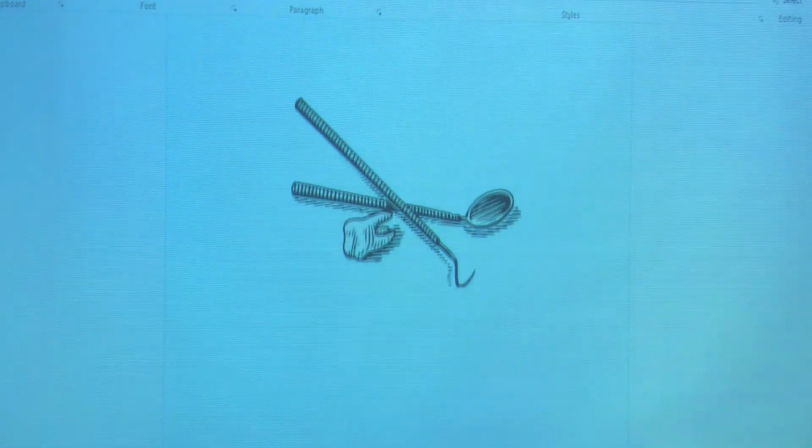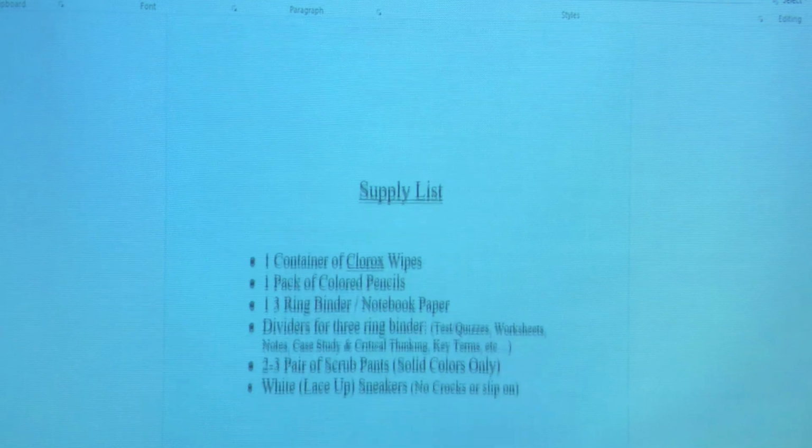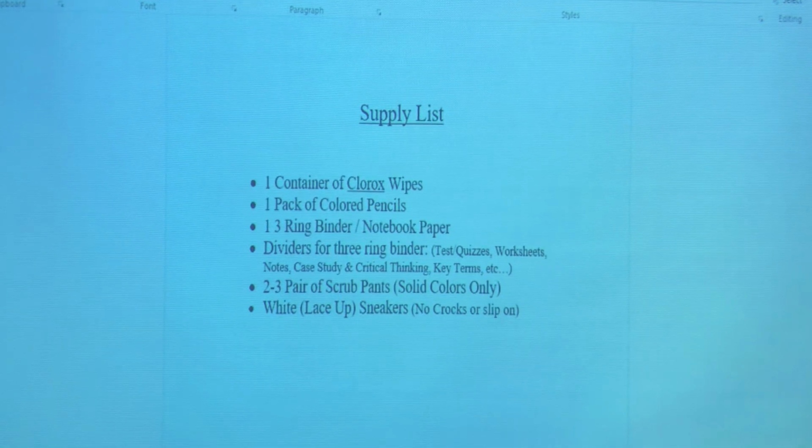The first thing we're going to go over is our supply list. You will need 1 container of Clorox wipes once we return face-to-face for instruction. 1 pack of colored pencils so that when we go over charting, we can use the different colors to go over the different procedures. 1 3-ring binder with notebook paper, dividers so that you can separate your tests, quizzes, worksheets, notes, case studies. 2 to 3 pair of scrub pants, solid colors only.